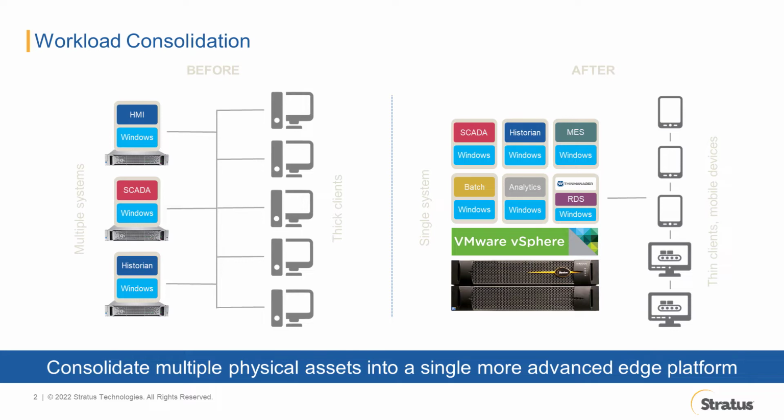Workload consolidation is being able to consolidate multiple physical assets to a single, more advanced, virtualized edge computer or server. Why do you need it? With workload consolidation, you deploy a small number of devices to maintain and operate. A smaller number of devices means less panel space and wiring.